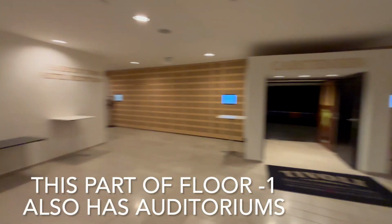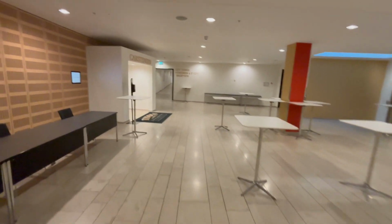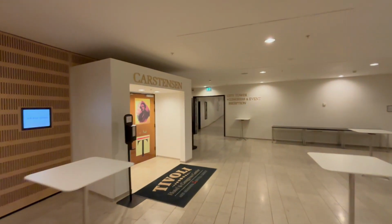This part of level minus one, which these two lifts serve, is where the auditoriums are. You can also find meeting rooms, the fitness centre and a pool, as well as the car park.